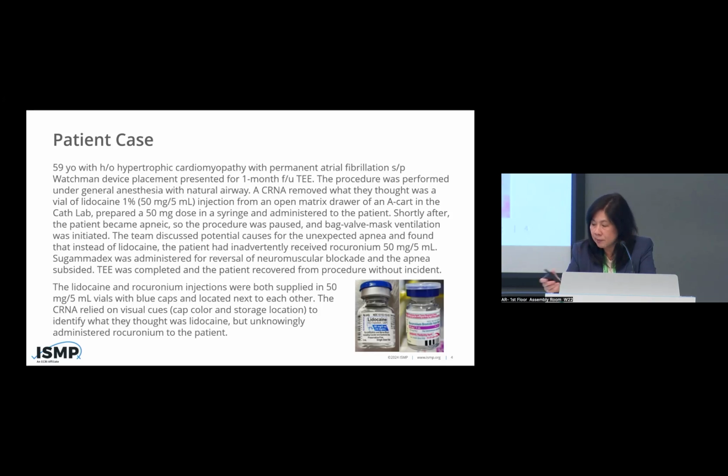Now, you can see at the bottom of my slide, the lidocaine and rocuronium injections were both supplied in 50 milligrams per ml vials with a blue cap. And unfortunately, they were stored right next to each other in the anesthesia cart. So the CRNA relied on visual cues, the cap color and the storage location, to identify what they thought was lidocaine, but unknowingly administered rocuronium to the patient.